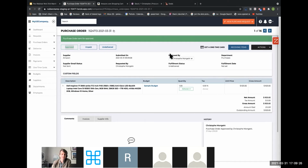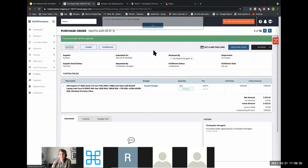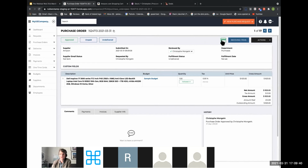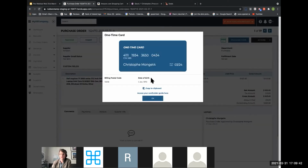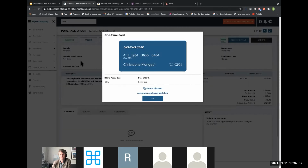Normally, I might have to go and ask for the company card from someone. What we're going to do in this case is request a one-time virtual card from PEX Card, and their system is going to generate a card that we can then use to go and directly put into Amazon or any other online vendor and complete the purchase. Now, the card you see here is a one-time card. No one else has access to it. I can easily copy it to my clipboard here. And then I can go ahead on into Amazon, enter those card details, and complete the purchase.